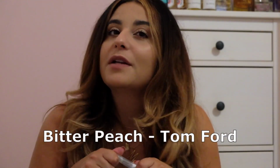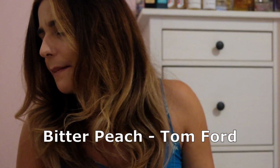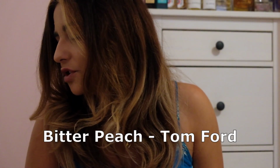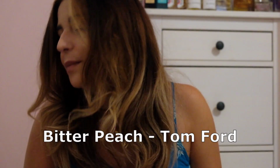And then the last one, again, is one that I've tried, and I have another decant of it that I got from Royalty Scents. So I'm really happy to have any more, and it's another Tom Ford. This is Bitter Peach. I've talked about Bitter Peach before. This has peach, blood orange, cardamom, heliotrope, rum, cognac, davana, jasmine, patchouli leaf, vanilla, sandalwood, tonka, cashmeran, benzoin, styrax, labdanum, and vetiver. A whole lot of notes. I adore this scent. It is 100% full bottle worthy in my opinion.